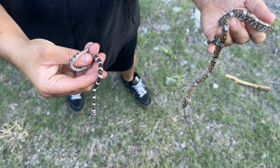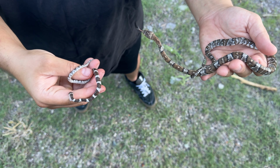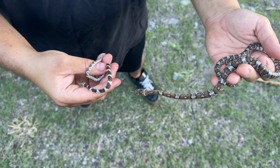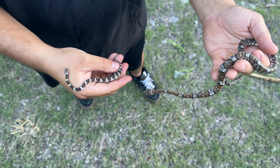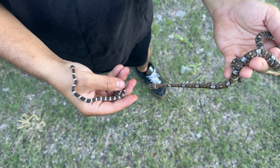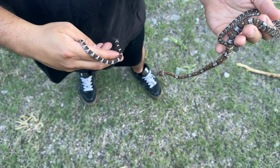So you guys can see Mexican lyre on the left, Sonoran possible intergrade on the right. We're not sure, but you can see the big difference with Ronnie holding these. That's the only reason we wanted to hold on to these snakes, is because they looked different. The one on the right looked like a Sonoran, but not quite, and the one on the left is a pure Mexican lyre snake. So we're gonna let these guys go and continue about our day.